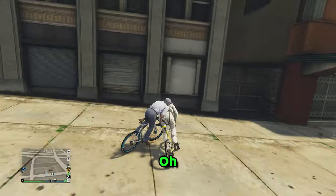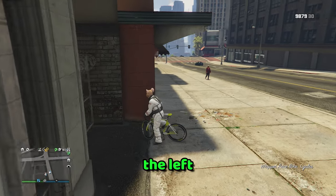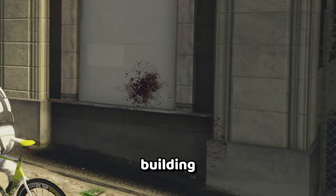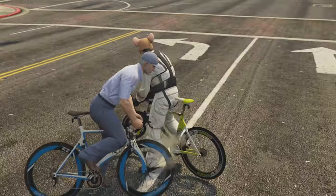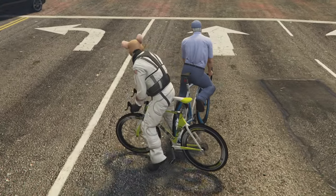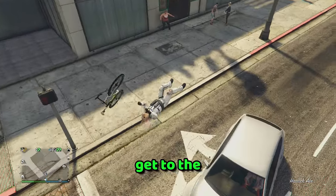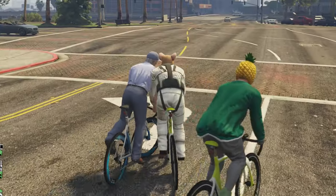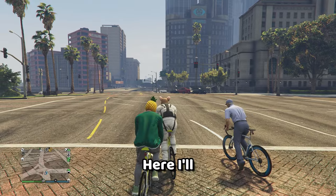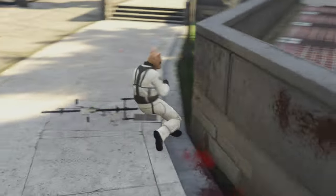Oh god, oh my god, bro! Lay off the left turn! Oh, dude, I left a blood sample on the building! Alright. What the heck? What? Wait. I'm trying to get to the intersection! Someone's gotta be middle! Here, I'll be middle. Oh!